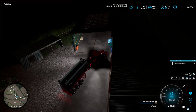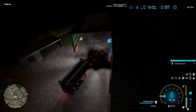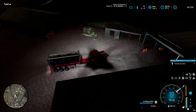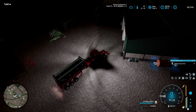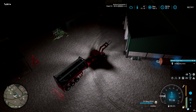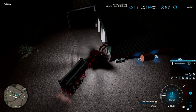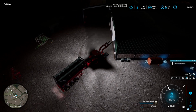So we've got the pallet fork. Oh, there we go, that's better. So let's reverse this and pick up the front weight. This is going to be very awkward because we've got the front loader on. I think we might end up spiking the side of the shed. Oh, we can just about do it, that's fine.